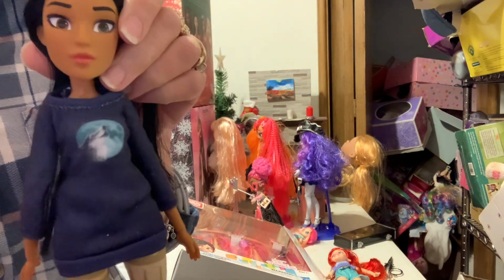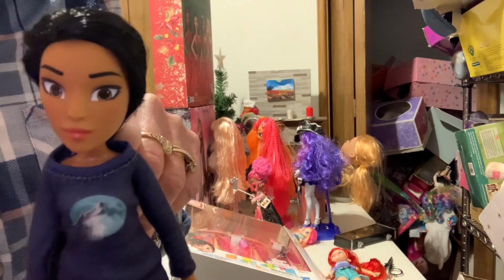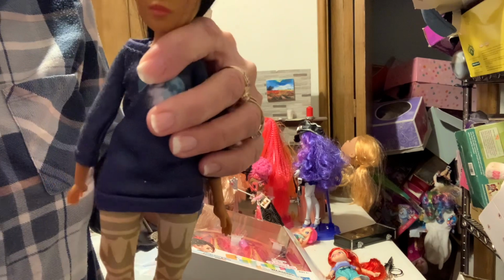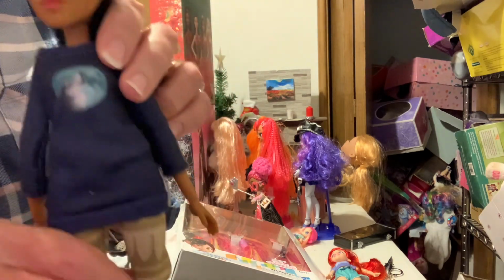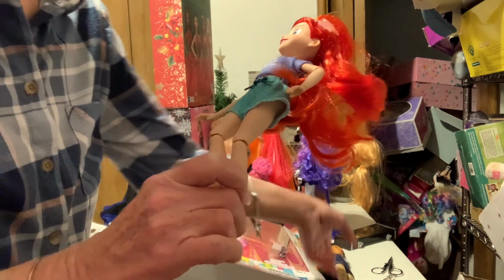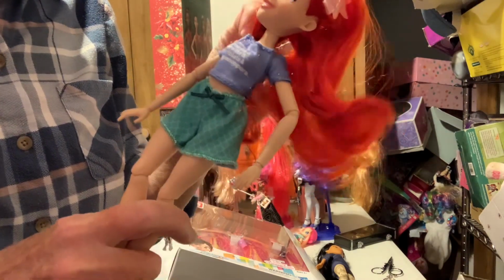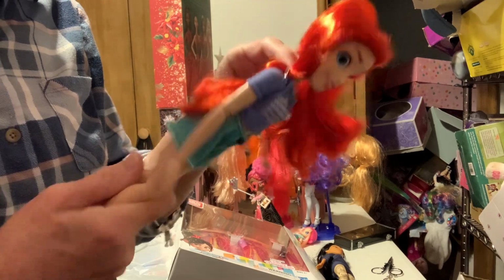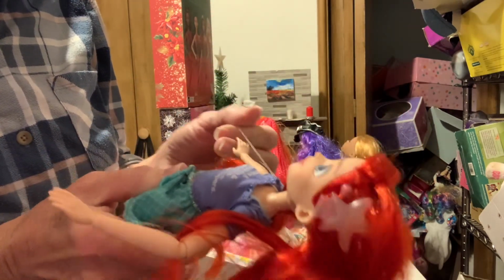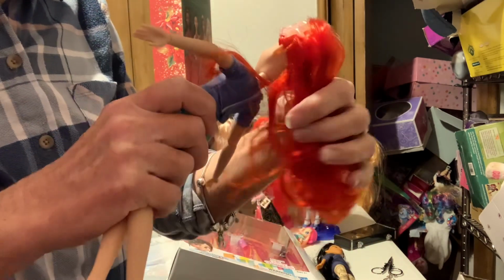This one's lip color is more coral. Really cute, and they have that kind of cartoon look to them. Very cute. There she is in a modern comfy little outfit. And there's Pocahontas. Take a look at Ariel. She's got a bunch of bangs cut out of her hair.